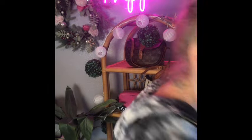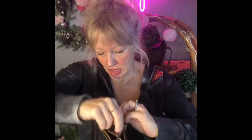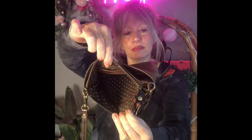Okay, we have this little guy here. This is just as precious as can be. This is a Chala. Brand new condition. Look at the little flower zipper pull. The sweet little fox on there. So adorable. Crossbody bag. Slip pocket on the back. Brand spanking new. A zipper pocket on the front, which is really nice. And then your main compartment has credit card slots and a zipper for you. Okay, corners, sides, everything is perfect.